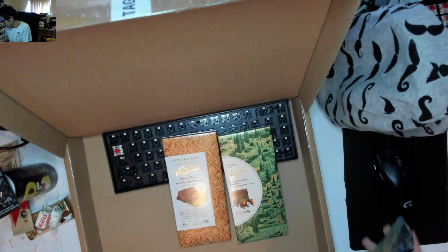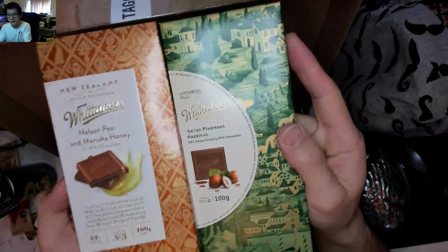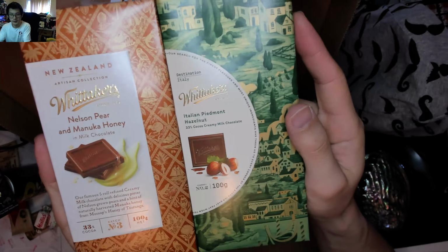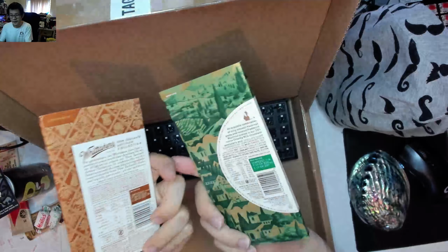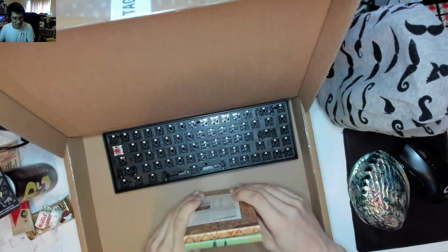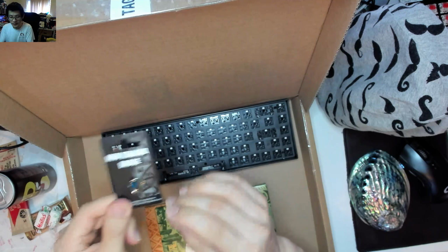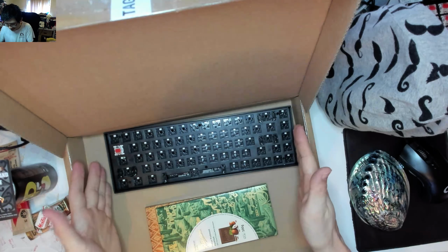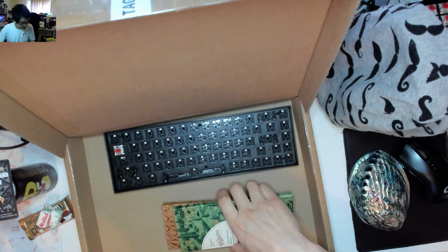Okay. All right. So we can actually get Whittakers in Australia because it's very popular, but I don't know specifically about these two: Nelson Pear and Manuka Honey, and Italian Piedmont Hazelnut. So I'm sure my daughter is going to, whenever she asks for a treat, this will probably be on that. The food stuff's really cool, but I really love the badge, the Kiwi badge. And then, of course, there's this. I don't know what that is.